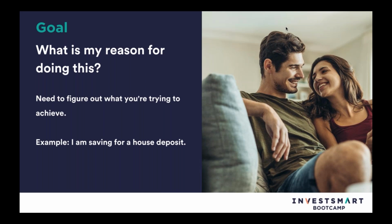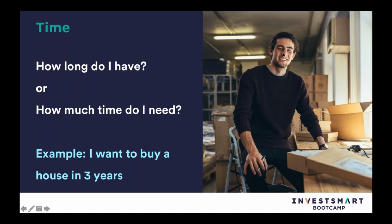So your goals need to have that SMART acronym where it needs to be specific. You need to be able to measure it, and that's all listed in the bootcamp as well. So as an example, I'm trying to save for a house deposit. So let's use me as an example now. So time. How long do I actually have, or how much time do I need to save? I myself want to buy a house in probably about 3 years. Less time would be fantastic, but I've realized that in terms of budgeting, in terms of saving, I'm going to need the 3 years to get to the point where I can have enough saved for a deposit. So that's my investment time frame as well.